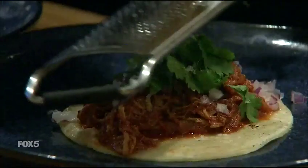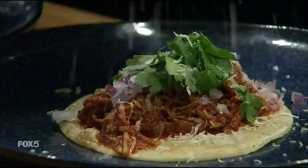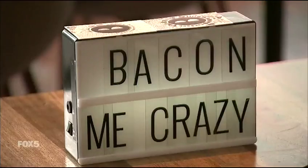Butter. Oh my God. This is amazing. The bacon omakase experience at Belly is hard to describe, but Woo sums it up like this. It's the best thing. It's foodgasm.